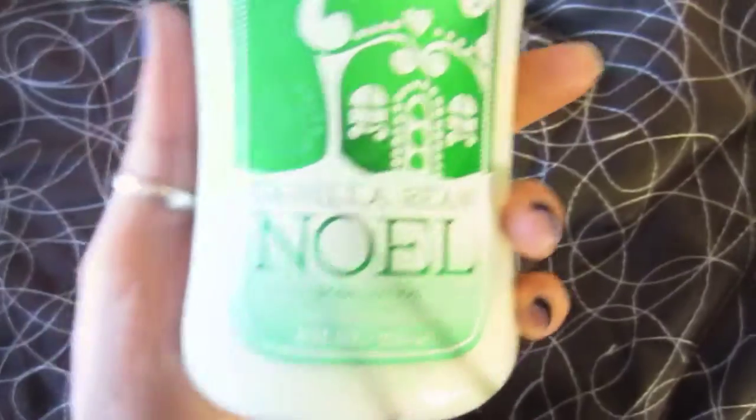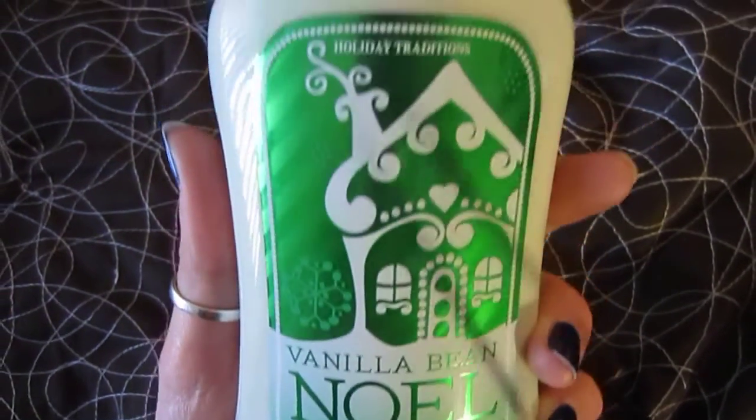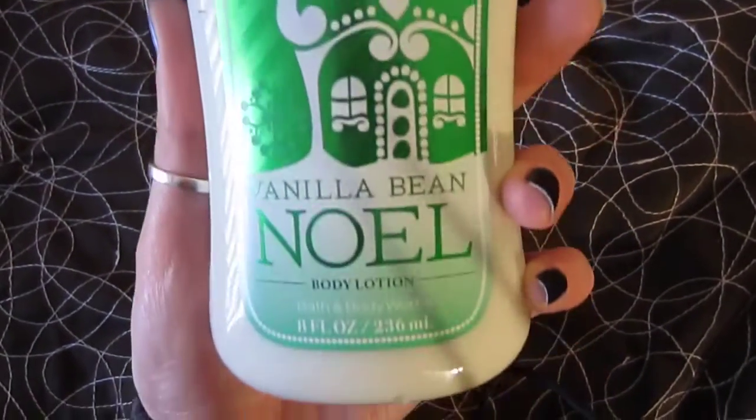And then as far as lotion wise, again, went through a ton of lotion, but this is my favorite one of all time, Vanilla Bean Noel lotion. And I think I've said this before, I put the pump on each little thing, so it doesn't come with the pump. I bought the pump separately. It came in a gift set last year, so I just use the pump on all of my lotions, and I like it that way. I like it better using a pump. It's just easier. So Vanilla Bean Noel has been my top favorite lotion of the year.